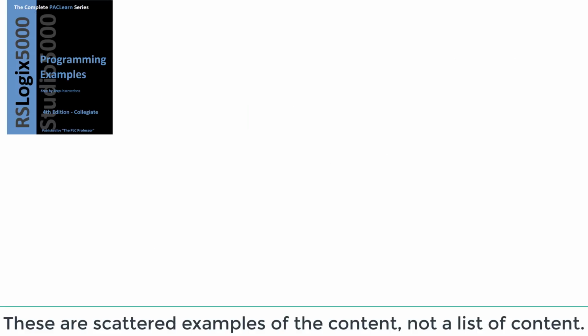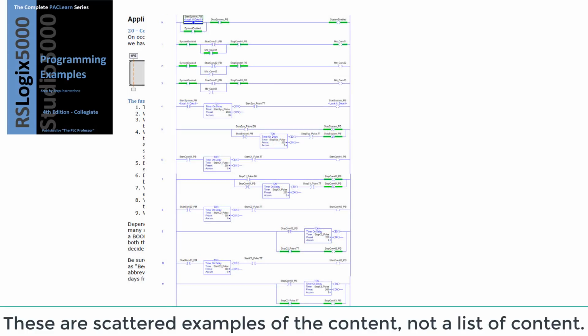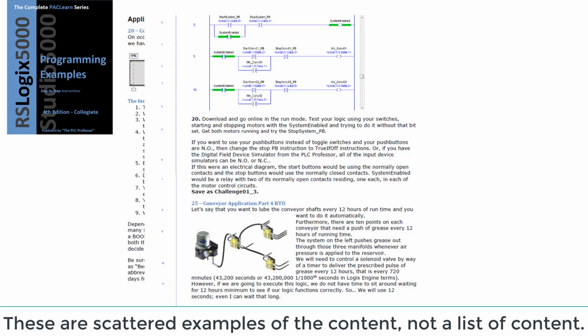User-defined data types. Then in the programming examples, we'll say 90% applications. So here we have a 3-conveyor application. We show you the code. Here's that grease fitting or the lubrication system.